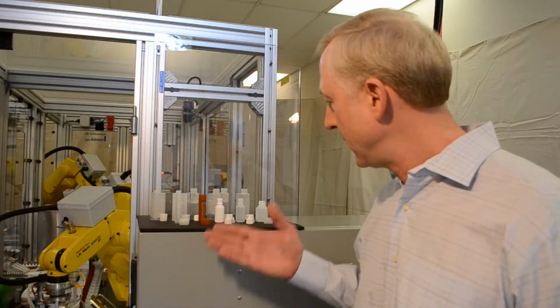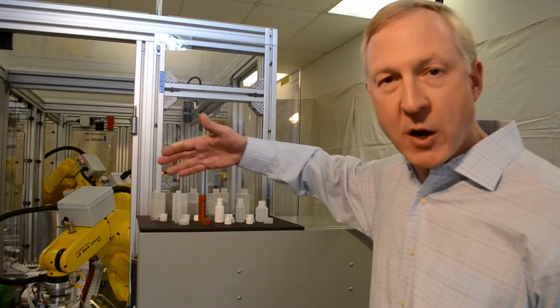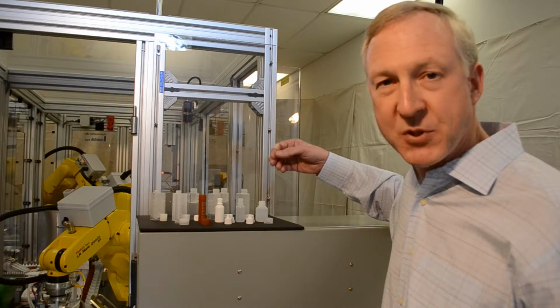I'm with Inventek Engineering, and today I'd like to talk to you a little bit about our company, about our philosophies, and about what we do. Recently we had a challenge. The challenge was to find a way to automate all these different bottles, caps, and tips into one simple solution for our customer so that the machine would be very efficient and cost effective. Here's how we set about meeting that difficult requirement.